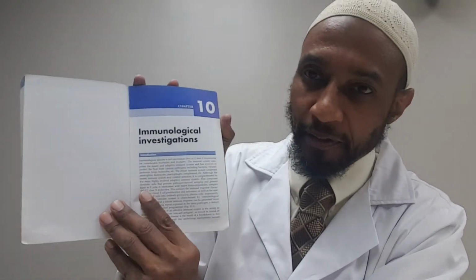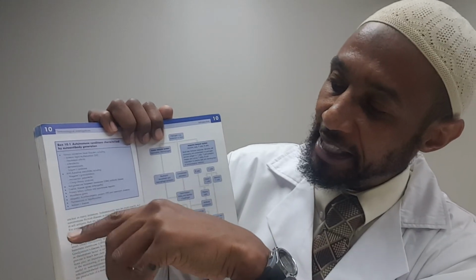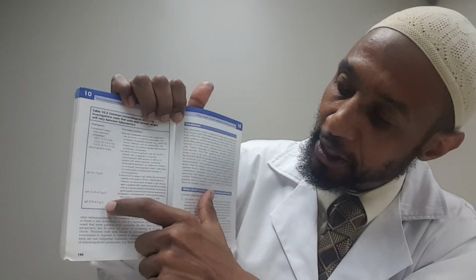And chapter 10, immunological investigations. So I deal with people who've got things like Wegener's granulomatosis, Churg-Strauss syndrome, Addison's disease. These are where you order things like your IgGs, IgM. Again, another algorithm. Sorry I had to rush through that. But you need to understand the difference between IgG and IgM and IgA.